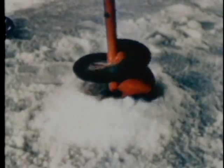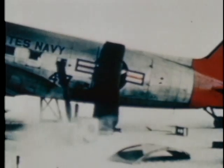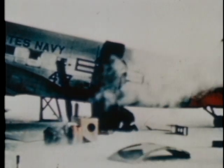Meanwhile, the oceanographers commence their work. This power-driven auger drills a hole through the ice so the oceanographers can collect their data. This shelter is then rigged over the hole and the doorway of the plane. Heat from the plane keeps the hole, the water samples, and the scientists' hands from freezing.